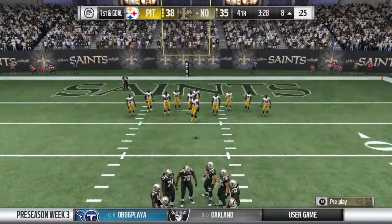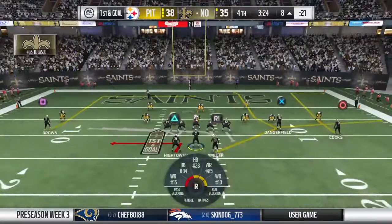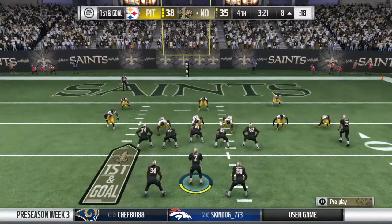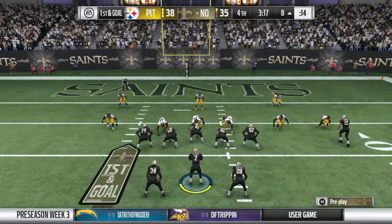And now a first down following that long gain. All right, here we go. Blue 90. Blue 90. Watch 98. Watch 98. 98 tonight.